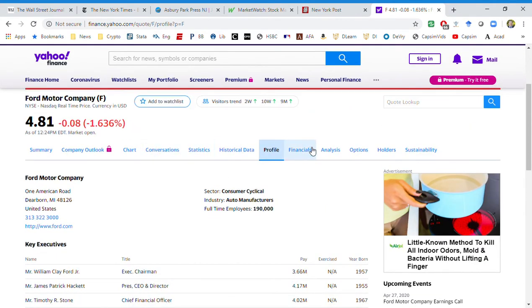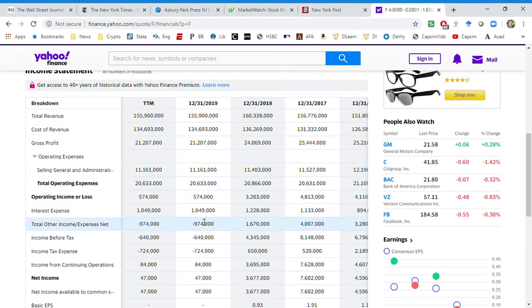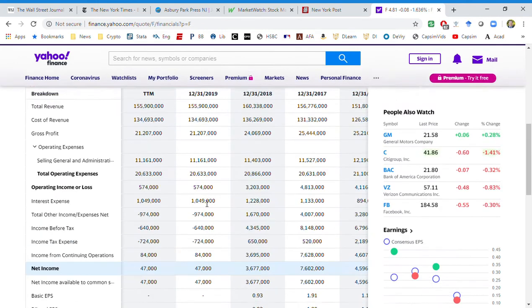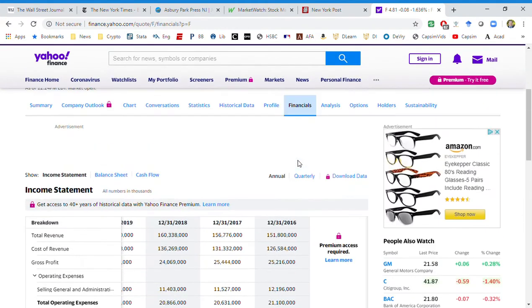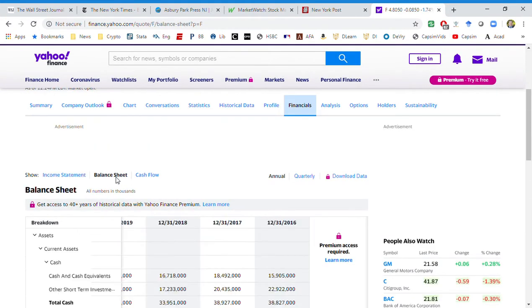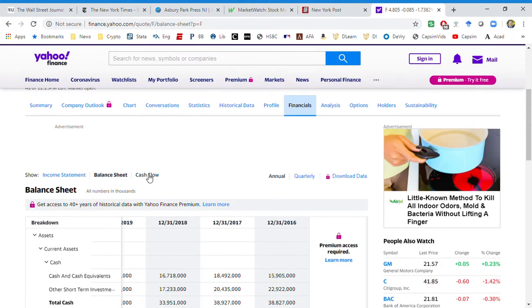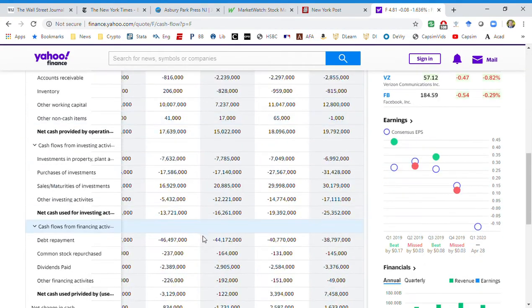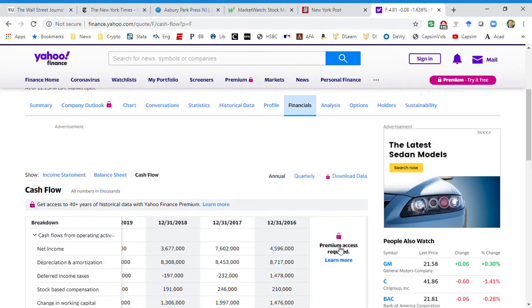Okay. Financials, this is really important if you're doing a project or you just want to see how the company performs. And you're going to get their financials, revenue, the balance sheet, income statement, all the good stuff that you're going to need to get a good look at Ford. There's your income statement, there's your balance sheet. Very interesting stuff. And your statement of cash flows. So, again, I got to say Yahoo does a great job with this. But of course, the premium service is going to give you even more if you want to download the data. Okay, which you may have to do depending on the program you're using.